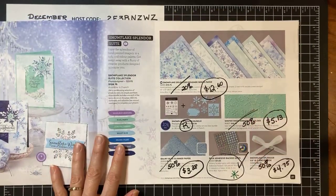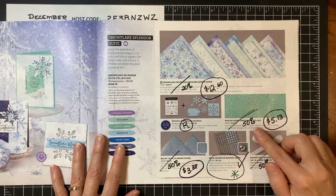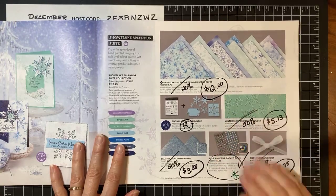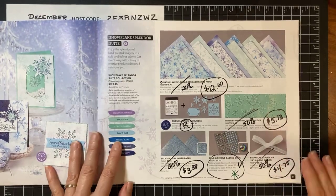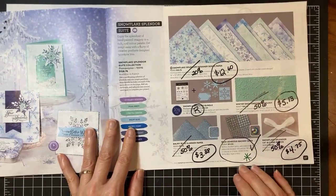50% off for the Winter Snow embossing folder. And I love this one too. It's all beautiful scattered snowflakes, only $5.13. You can't beat that price for the embossing folder.